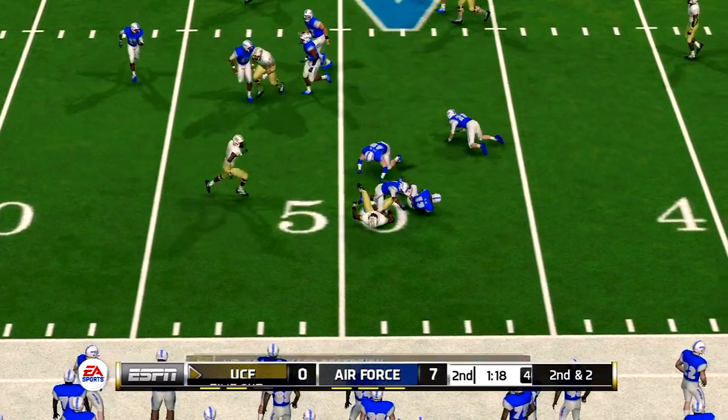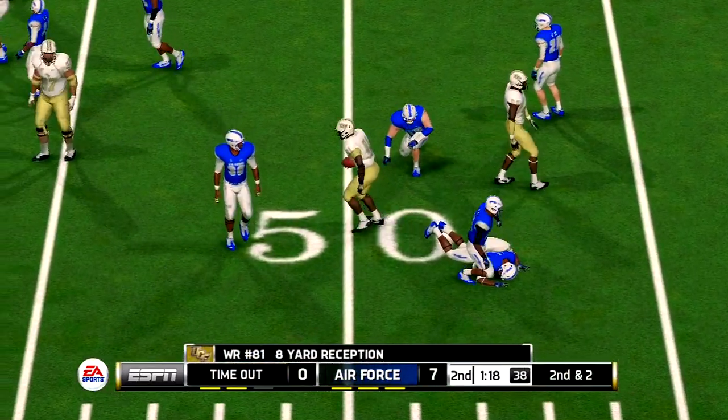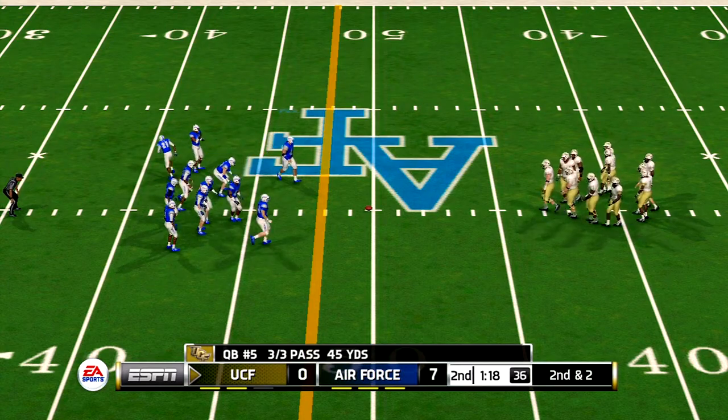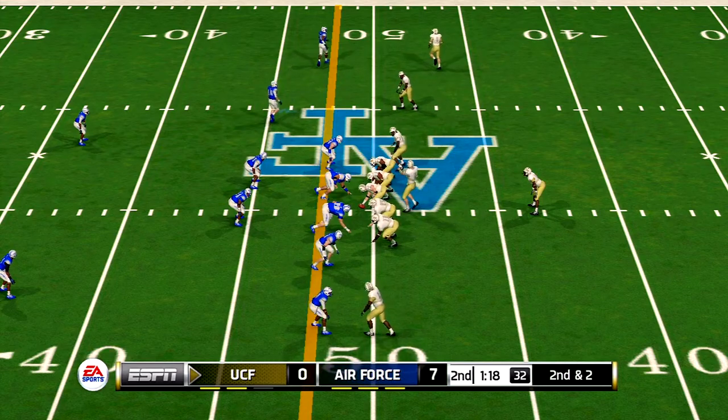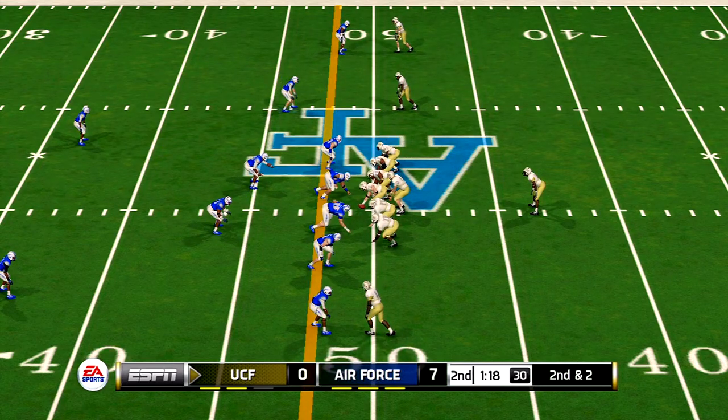Fires out to his wideout. He's tackled right around midfield. Not a bad little play there. Yeah, this is a nice job by the quarterback reading the coverage and delivering a very catchable ball and allowing his receiver to come up with a nice game.